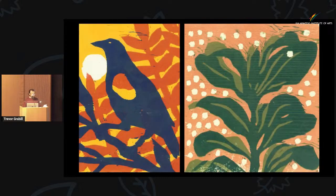And this is Redwing in the sumac and chaotic growth. Redwing is a multi-block print that was inspired by seeing one of my favorite birds come back in the spring, and chaotic growth is a 3-layer reduction of a very tiny plant growing in the dunes.